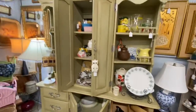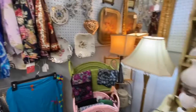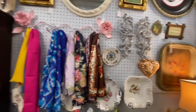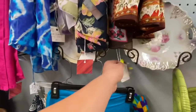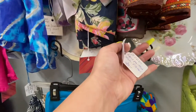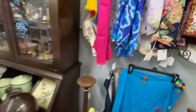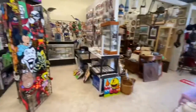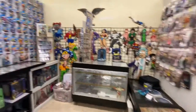This is one of our friends' booths. We met them while we were setting up our booths. They're really, really nice people. They live upstate from us, so they only come maybe once a month to fill their booth. But I always love looking at her scarves. She has such pretty things. That's a relatively new vendor.